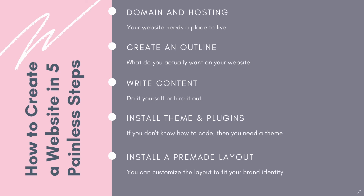Step 2 in your painless process is to create an outline. I know. Who wants to go back to school? But creating an outline really helps to think through what you actually want on your website.